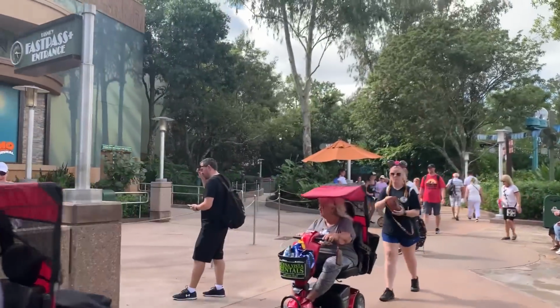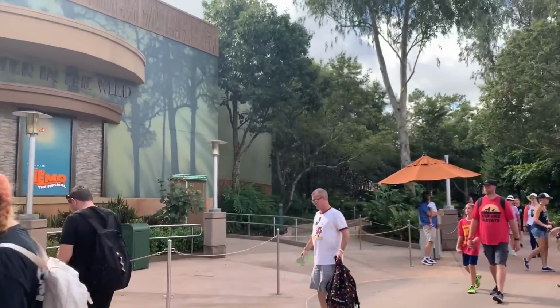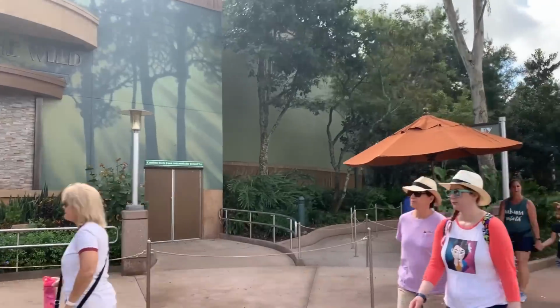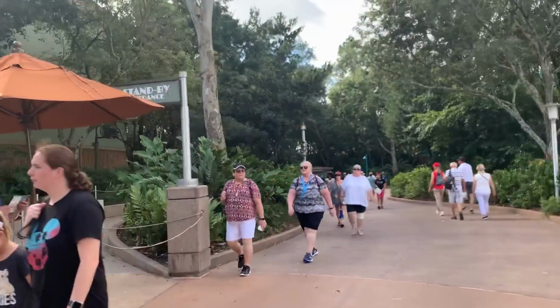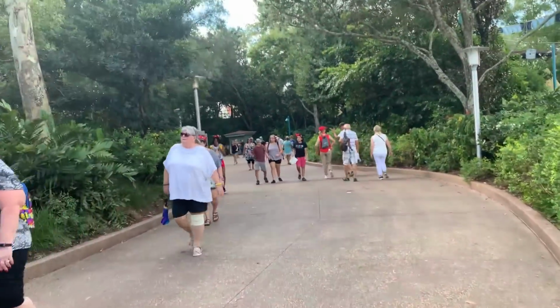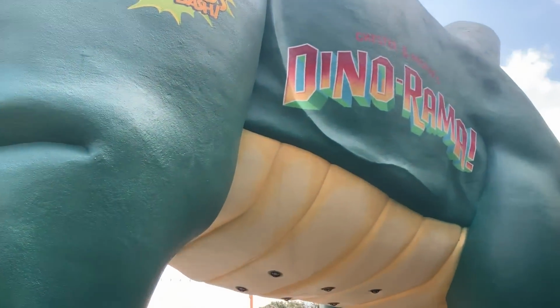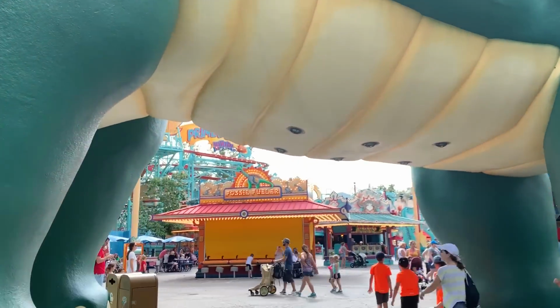My plan is if I can get on Dinosaur quickly, then I can get one for the Nemo show right after. I figure if I'm really gonna get everything and I gotta get the shows, I gotta start knocking those off because those are a big time suck. And like I said earlier, there's only a limited amount of them each day. So definitely want to be on the lookout for Nemo, Lion King, and the Bird Show.